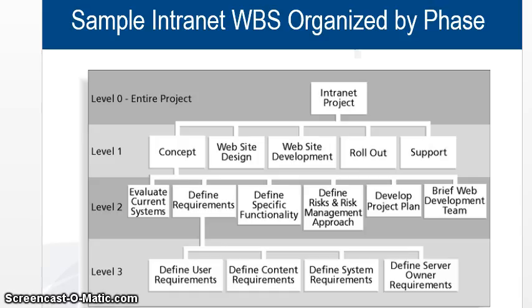We need this and that, and define risk management. Okay, this may not be possible, so for that we need another approach. Then a plan: now we're going to get this functionality by this date. Then we brief the web development team. Everything has to be communicated to the development team. And in the requirements, we look at who the users are, the clients, and all these things.